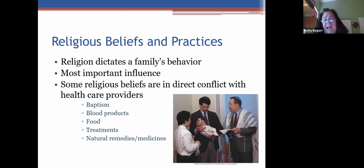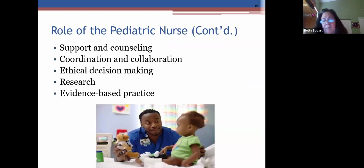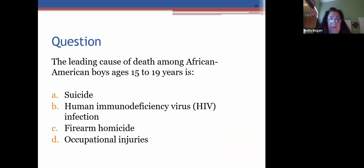And again, those natural remedies, those things, those teas, you've got to know what they are because they can make a problem with just what's going on with that child. Again, pediatric nurses, we're the biggest counselors there are. We're the marriage counselors, we're the child counselors, we're the psychologists. We're there to teach and to support.